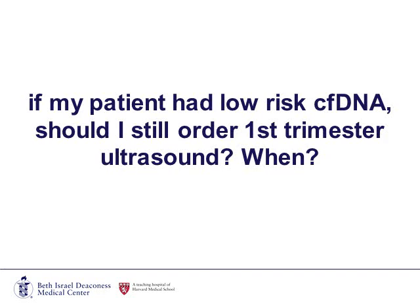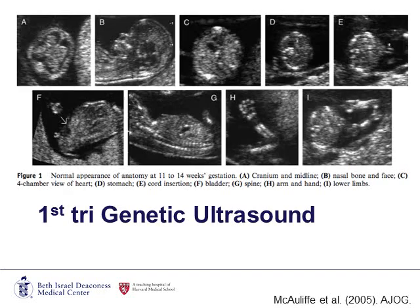If my patient had low-risk cell-free DNA, should I still order the first trimester ultrasound, and when should I order it? So this is an example of some images of the first trimester genetic ultrasound.